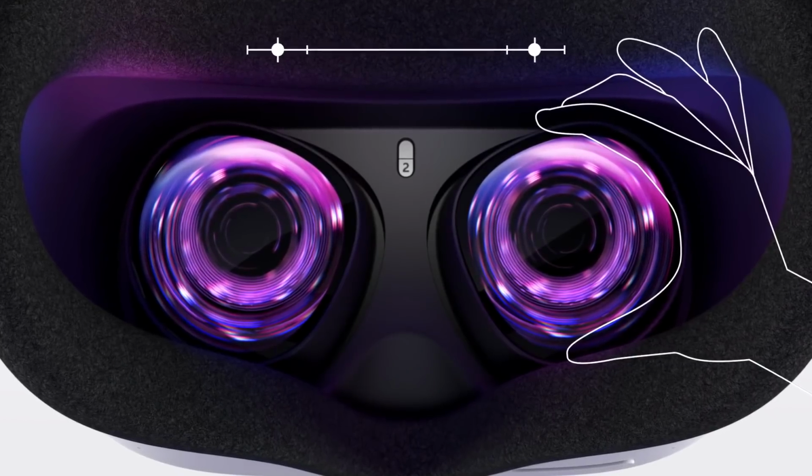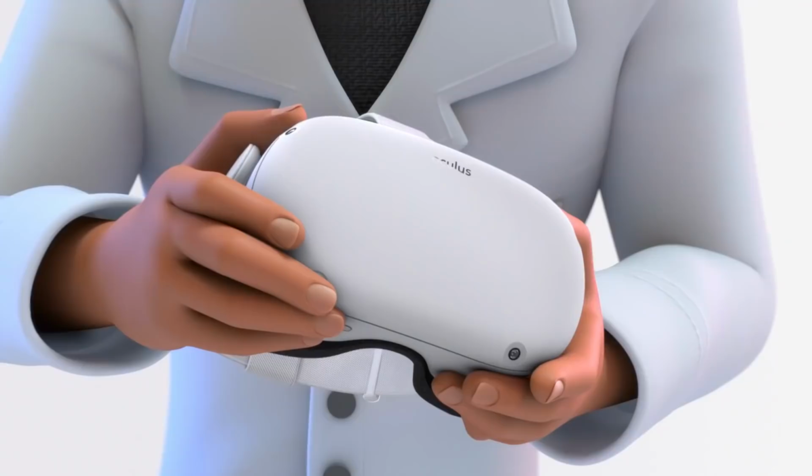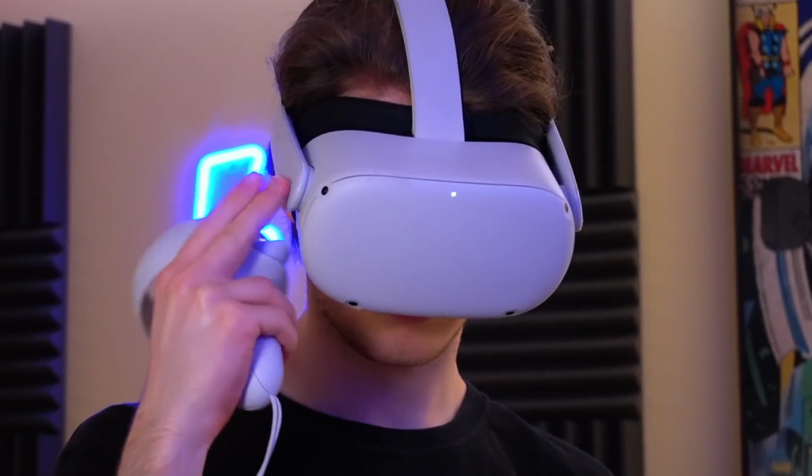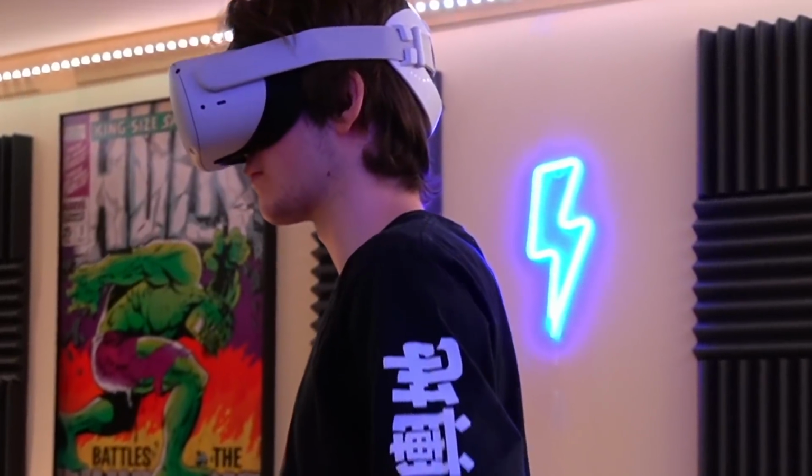I set the headset to the 3rd IPD setting, as 2 cuts off far too much FOV for my liking. Another big issue, by the way: adjusting your IPD really shouldn't mean losing huge chunks of your FOV. But after using this thing for now 3 months or so, this has actually begun to genuinely hurt my eyes and has started to affect my actual vision.